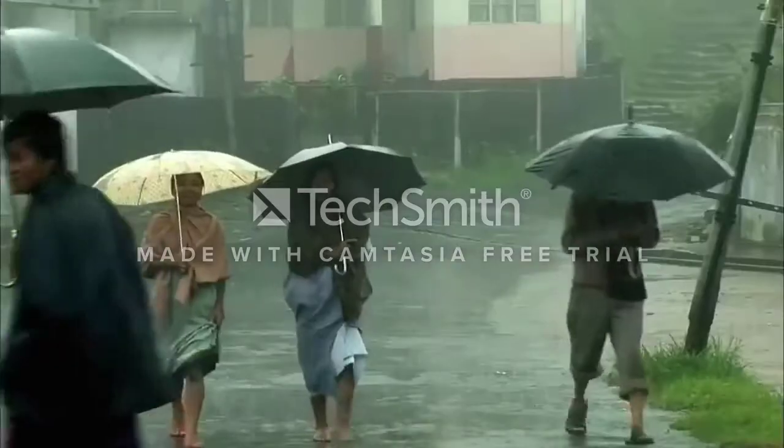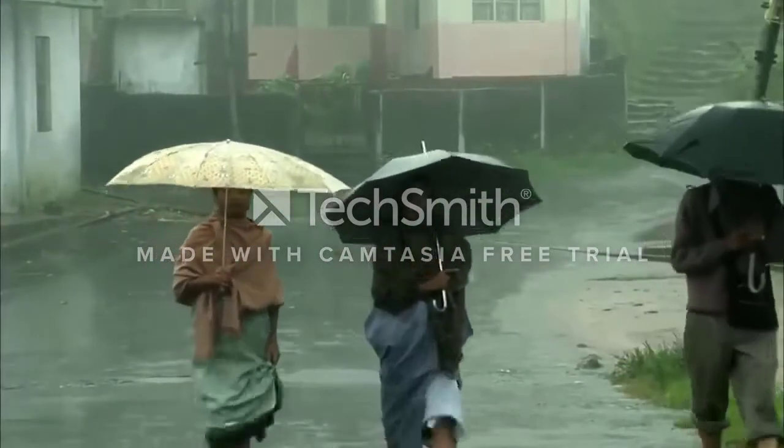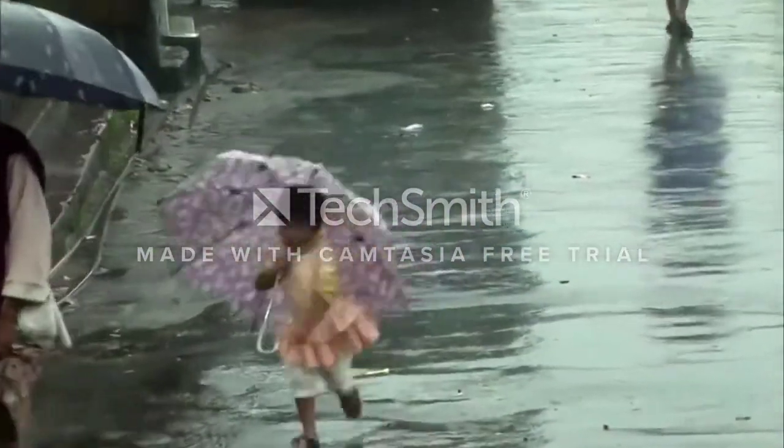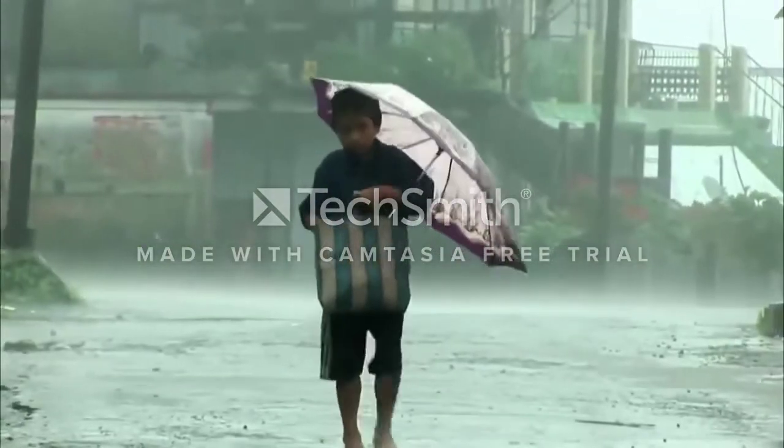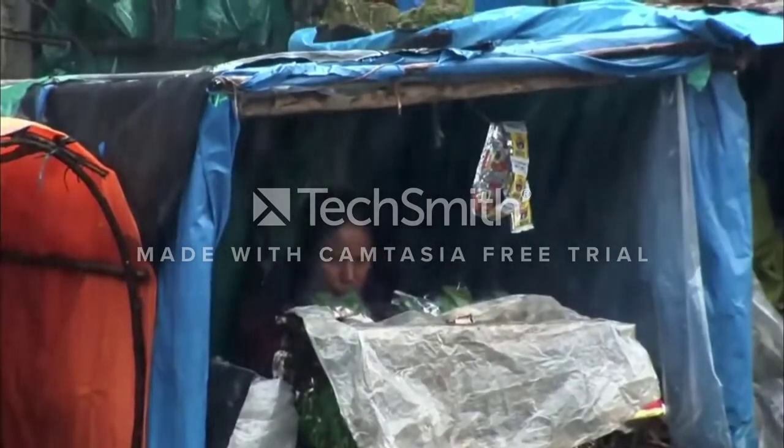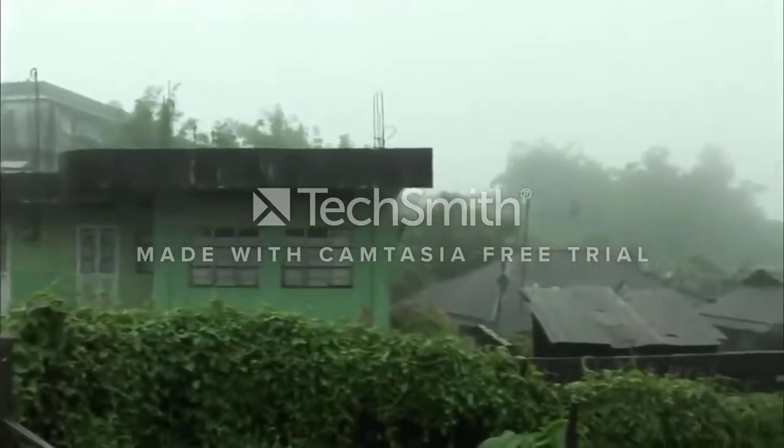It's the wettest place on planet Earth, averaging over 432 inches of rain each year. This place is 12 times wetter than Seattle. And the reason for all this rain? The monsoon.